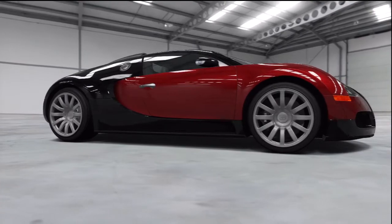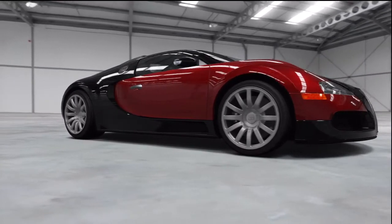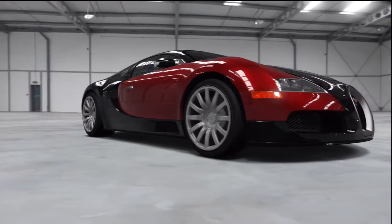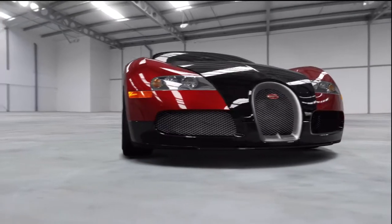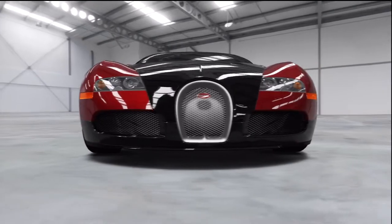It even looks good with the spoiler up. Just not when it's braking. Then it's a bit like a boat. But then again, that's made for aesthetics, not really for car design and looks. So overall, I really like the Veyron's visual style.